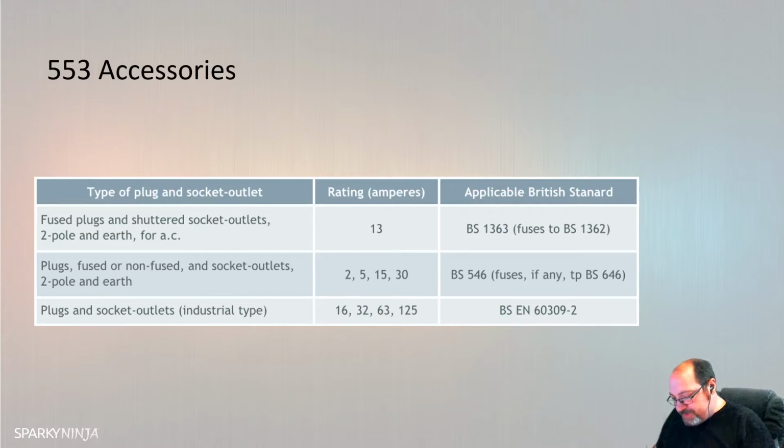Alright, we then have cable couplers. The cable coupler should be arranged so that the connector of the coupler is fitted at the end of the cable remote from the supply. And then we move on to current using equipment.